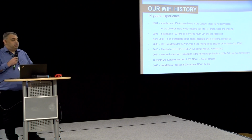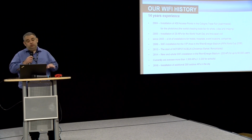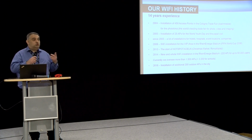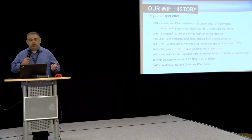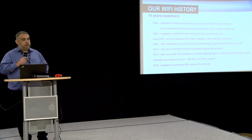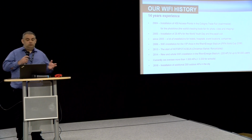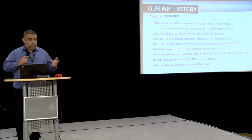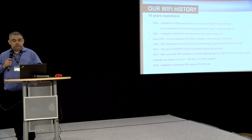Currently, we oversee more than 1,500 access points. This belongs to my group, and we have another group at NetCologne that handles access points. This is our Schulen ans Netz, schools on the network, or schools to the internet, and there we have more than 2,200 access points in the schools. These are about 500 schools that are connected. Not all of them have access points already, but most of them are connected to our fiber network. And in 2018, right now, we are starting with an additional 200 outdoor access points in the city.